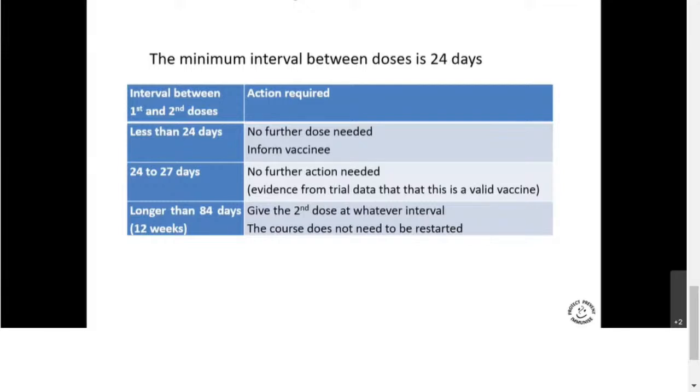If somebody is given a vaccine between 24 and 27 days after the first dose, no further action is needed because there is evidence from the trial data that this is a valid vaccine. Somebody given a vaccine after 12 weeks, you should give their second dose at whatever interval. You do not need to restart the course, and there is evidence of immunity maintained for up to 20 weeks, as per the trial data.